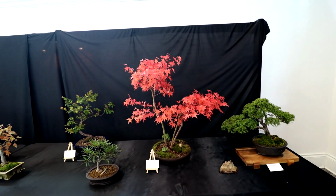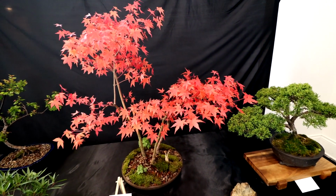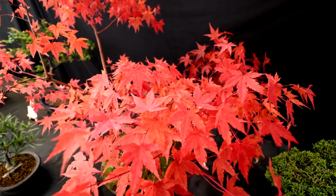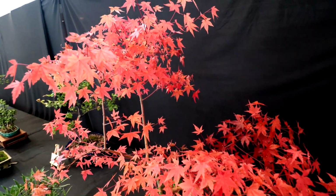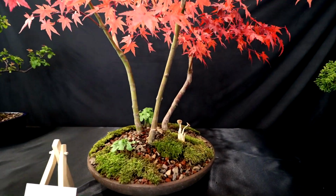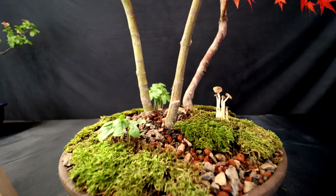Here is a Japanese maple group planting. And wow, I think this gets the award for the best fall colors. Look at those leaves, they're fantastic. Wow, against the black background, what more could you ask for? Yeah, that's just really cool. And there's some mushrooms growing in the planting here. A bit of landscaping.